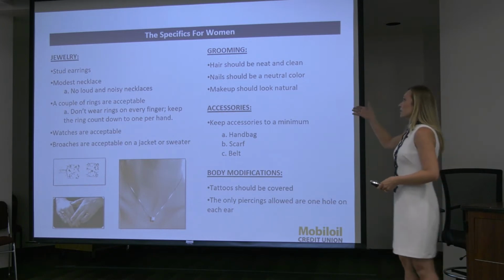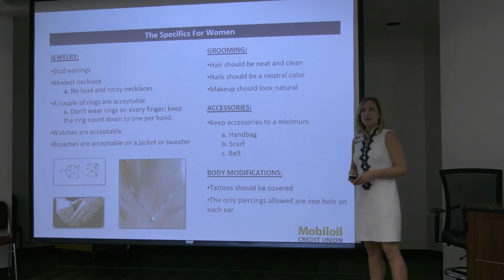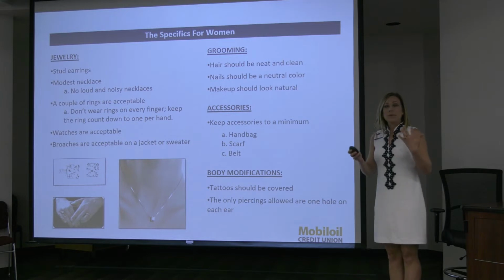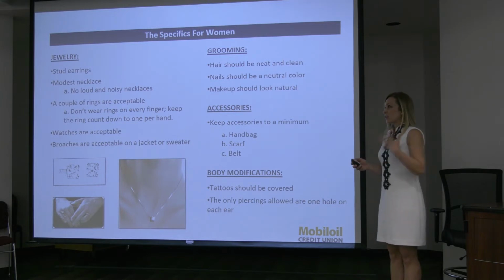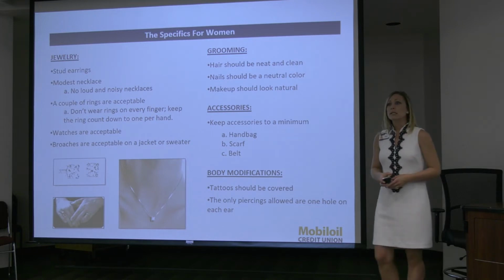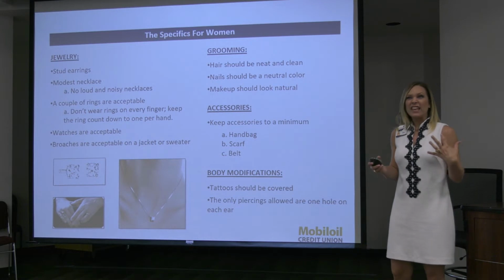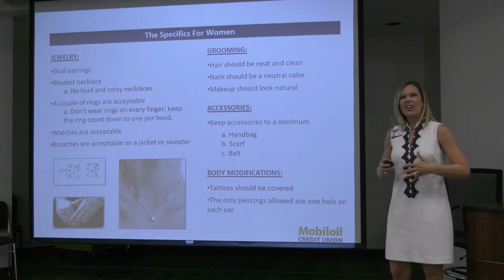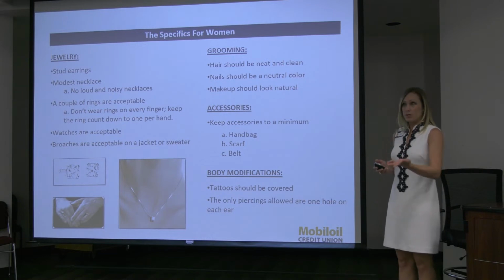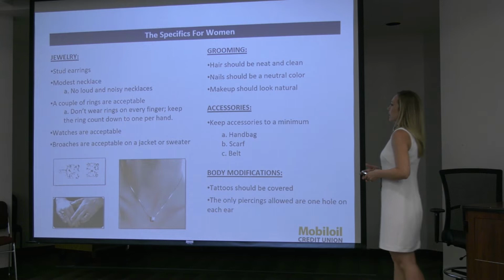When you're grooming yourself, we all want to look sharp. We want to look put together. Your hair should be neat and clean. When you're doing an interview, or you're meeting with the public, or dealing with a client or whatever, and they see greasy hair, they think, oh, she's kind of not real put together. They're thinking that. First impressions, right? So make sure you take care of yourself there.